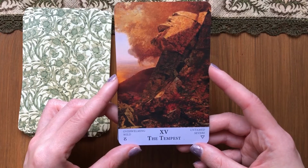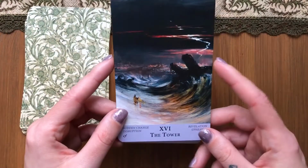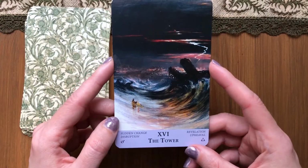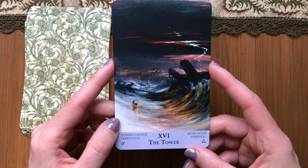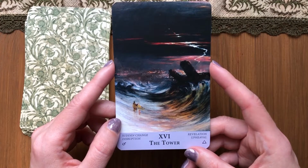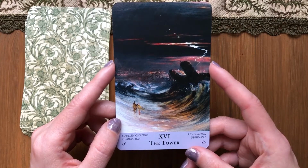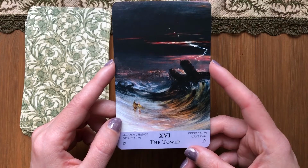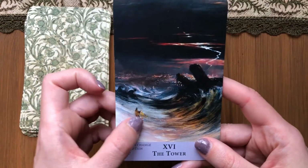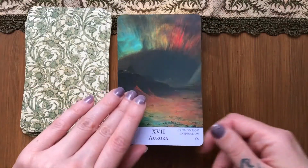The Tempest. Oh, it's the devil. Whoa. Interesting. Is it Shakespeare's Tempest? Oh, the tower. That's so cool. I forgot about this picture. I mean, painting. Oh, I like this one. Whoa. I'm so curious about this part. Is it a ship? It's a ship, right? Not just a person. So excited.